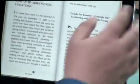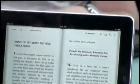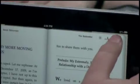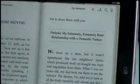You go back to the book right there. You can set the brightness. You can set the font. You can search. The search feature is actually really great. I do like that a lot. And here's how you would bookmark something. So there's a bevy of information.